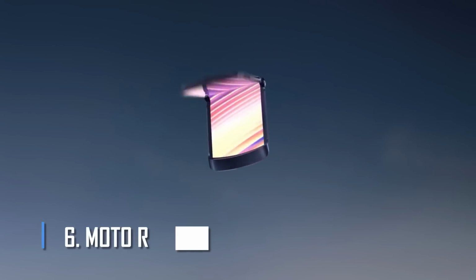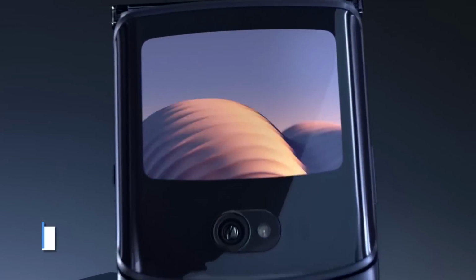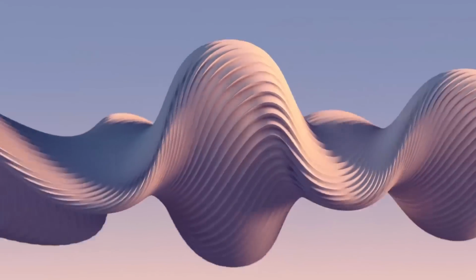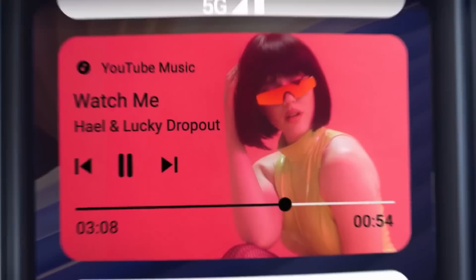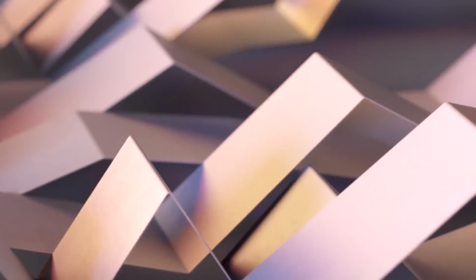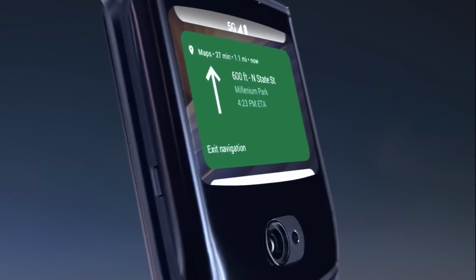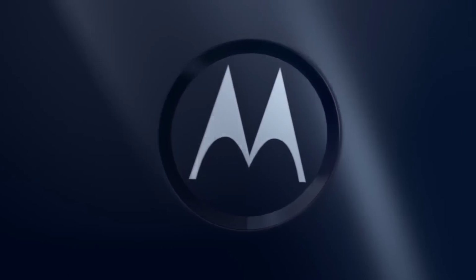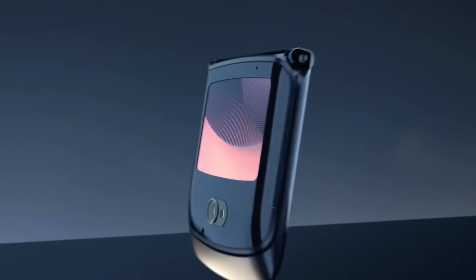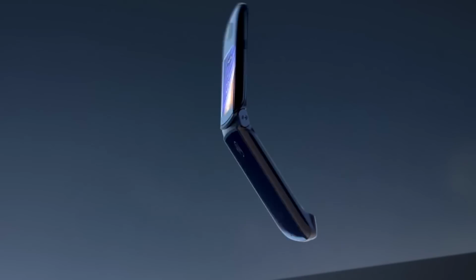Number 6. Moto Razr 5G 2020. The second version of Motorola's legendary smartphone, the Razr brought back the good OG design with some structural improvements, updated specs, and 5G capability. The new Razr has a flip view fold display that is 6.2 inches tall and has a resolution of 876 x 2142 pixels.